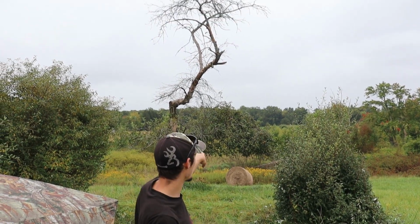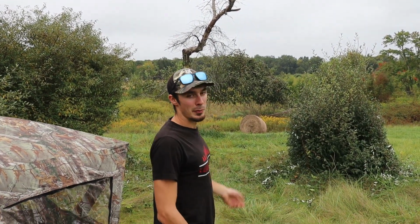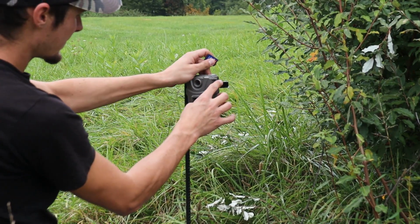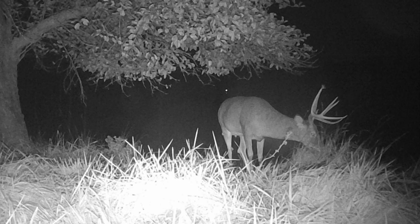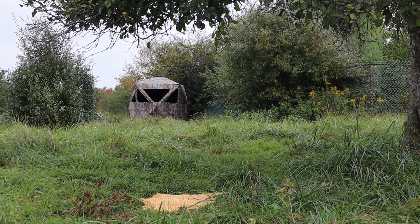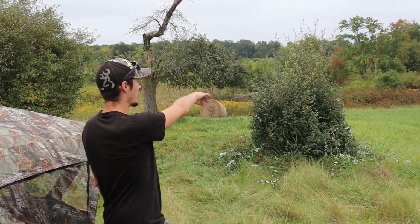It's still got quite a bit of apples on that last little patch right there on the right side of the tree. But I'm gonna put some corn under it, and plus I got a camera right there, so hopefully if the wind isn't right, that big 8 will still be coming up here. I have a couple pictures of him here, but like I said, there isn't a lot of food here, just a couple apples left on this tree. So being tucked back here, I'll have about a 15-yard shot, and I'll be able to see them coming out this whole field edge here.